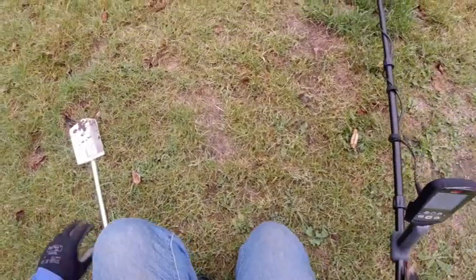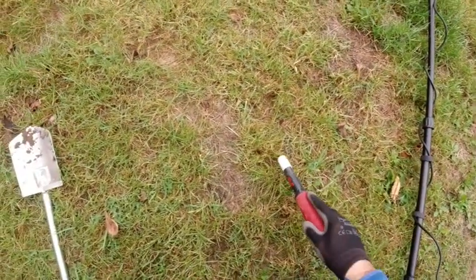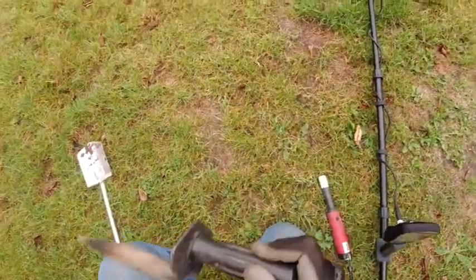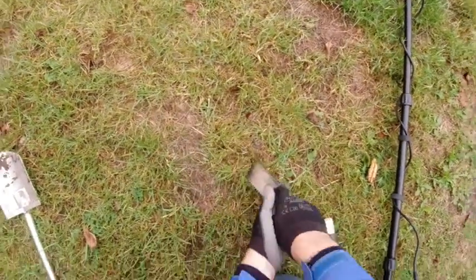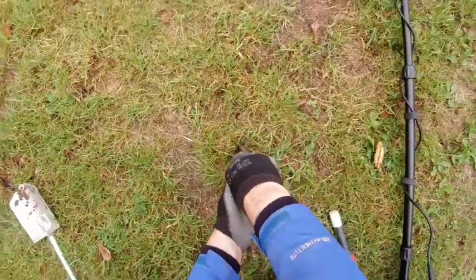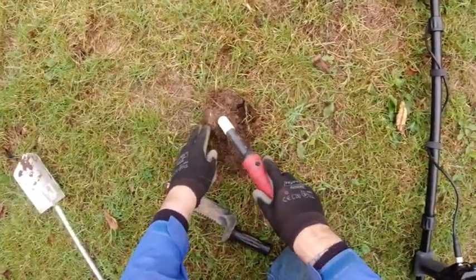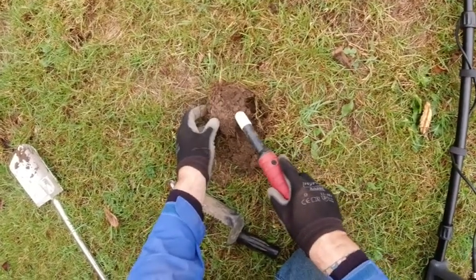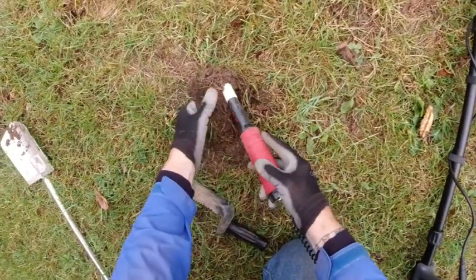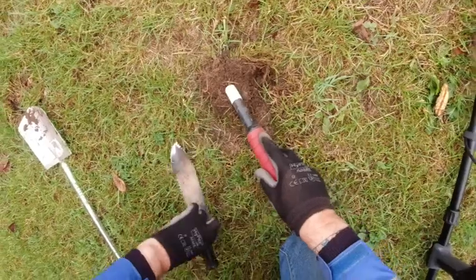£22, £23. Could be a pound coin, this one of the new pounds. Just found a pound coin a few minutes back. Almost certainly a pound coin.